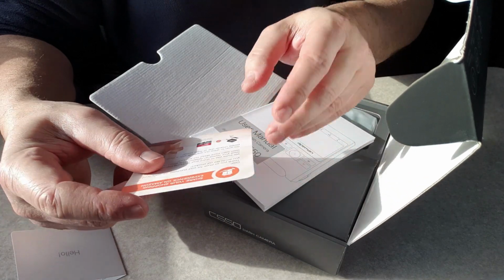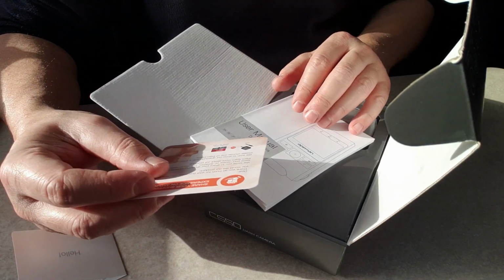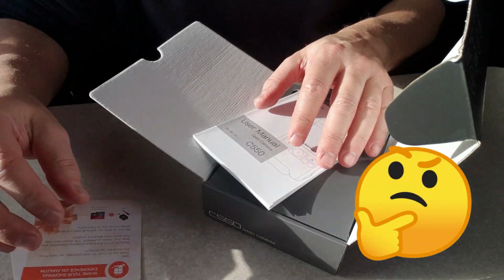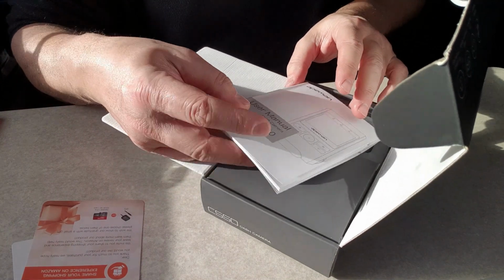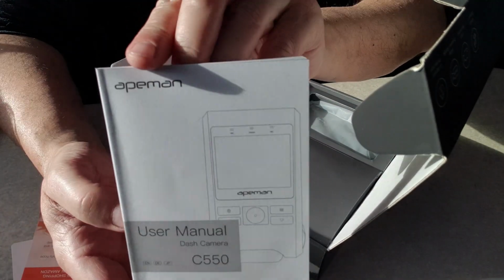Yeah, you don't know what I've got on here. One's a 32 gig card, which I've ordered, and one's a GPS thing, which I've ordered. Boys and their toys. Anyway, so you've got your manual.